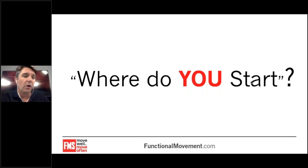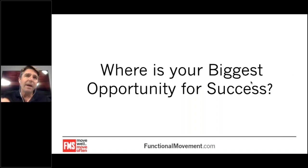So the real question is, where do we start this? Where do we start our process? If our goal is to first make sure someone is functioning properly, then we can move into strength and durability and making sure we put them on the right path. And I think really the goal is to find out where the biggest opportunity is. So when we think about this, we're trying to find these areas of dysfunction, but if we look at it a little bit differently, if we find this area of dysfunction, well, that's an opportunity.